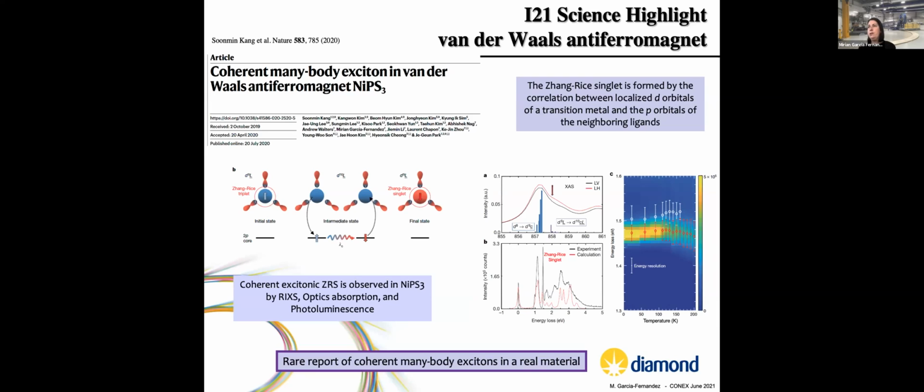Besides all these superconducting materials, we have also found some results about a coherent many-body excitation in a van der Waals antiferromagnet. We know the Zhang-Rice singlet is formed by the correlation between localized d orbitals of a transition metal and the p orbitals of neighboring ligands. This state was predicted long ago and there was a lot of interest in finding and observing it. Using RIXS, optical absorption and photoluminescence, we have managed to observe a coherent excitonic Zhang-Rice singlet in this material, nickel phosphorus sulfide. And this is a rare report of coherent many-body excitation in a real material. So we were very excited to observe these experimental results when we measured at the beamline.